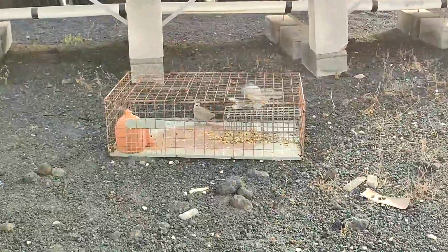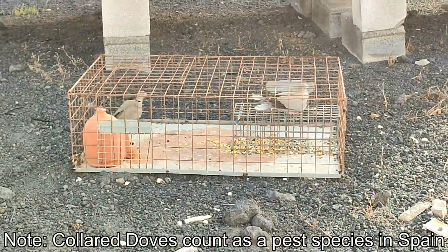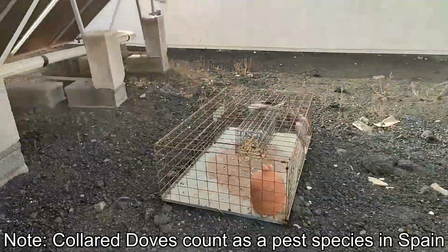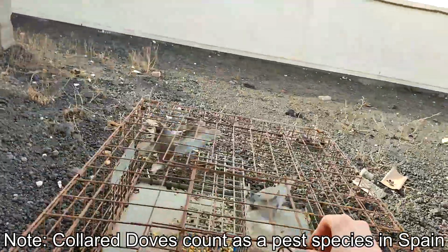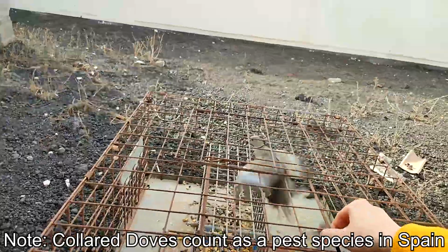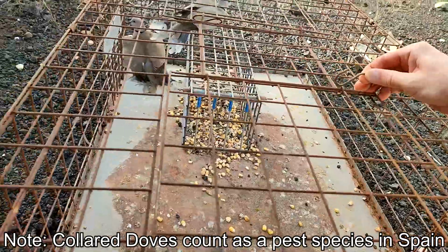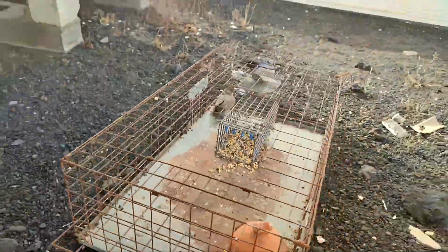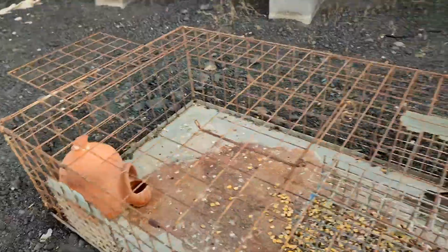Now in England, a collared dove does not count as a pest species, and you're not allowed to cull collared doves. Now I do not know whether with this trap they're just trying to get pigeons, or whether they're actually trying to trap collared doves as well as pigeons, and you can't rehouse birds, meaning that the birds they're trying to trap they're going to go and kill. And I do not agree with this. No matter if a bird counts as a pest species or not, I do not agree with killing birds, which is why I set the birds free.